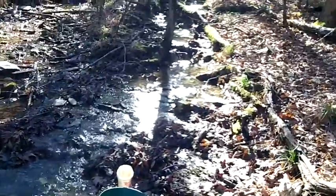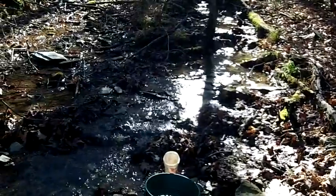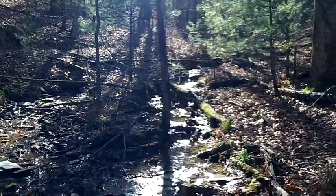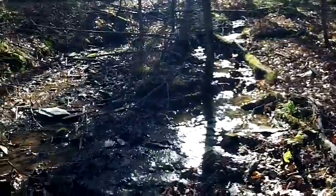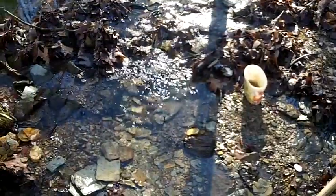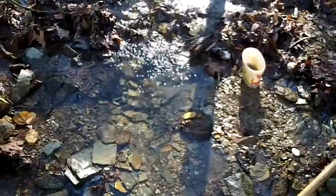I'm having a pretty good day, finding some color. Nothing big as usual, lots of small, very rough gold. Doesn't travel far at all, and really it can't. We're kind of bounded by several ridges in here, and it pretty much has come from this valley. Still at it here, finding some pretty good color in each pan.